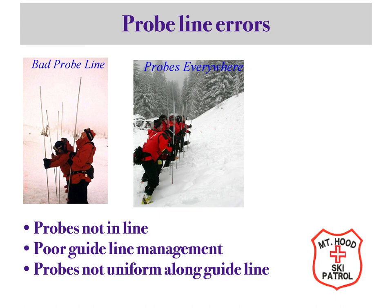The second common mistake is poor guide-on line management. Allowing the line to become slack means the ends are moving closer together. Or not advancing the line in a straight path will result in a probe line that meanders over the slide path. Either of these mistakes can result in missing buried victims.